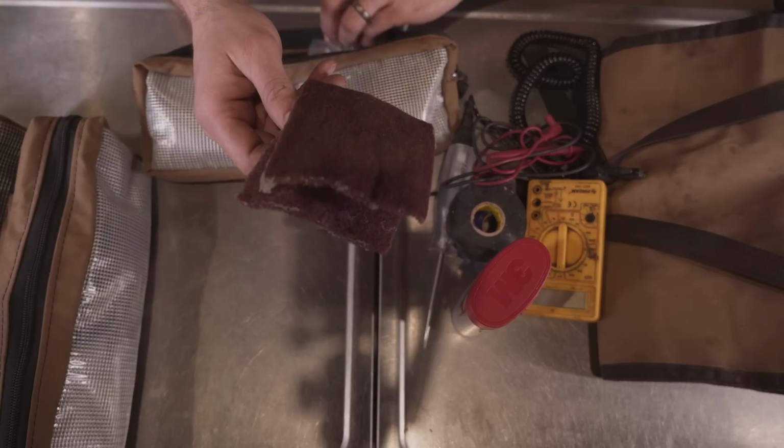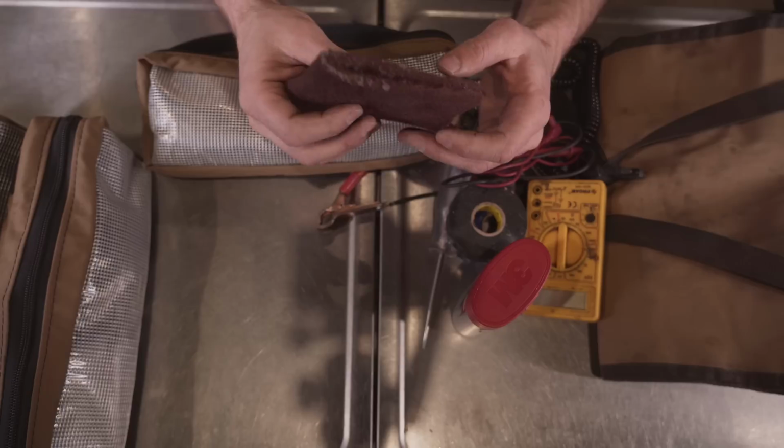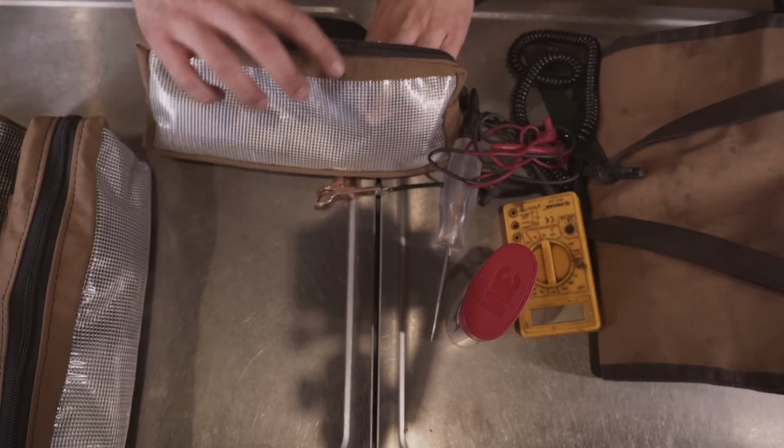This is for cleaning electrical connections, mostly, is what I have this for. You can use a screwdriver and stuff too, it's just something I carry. But anyway, that's my tool set.